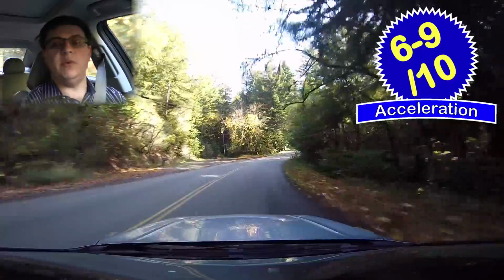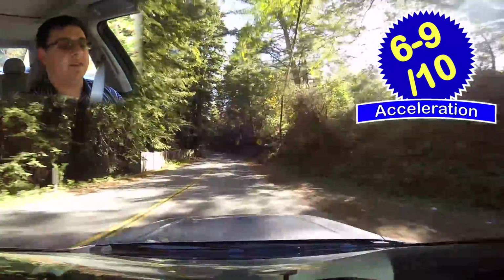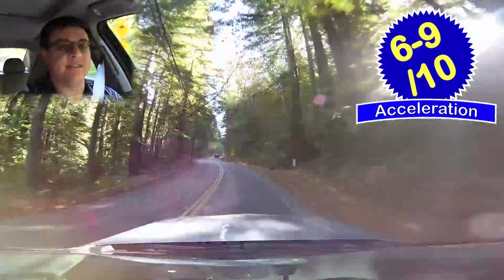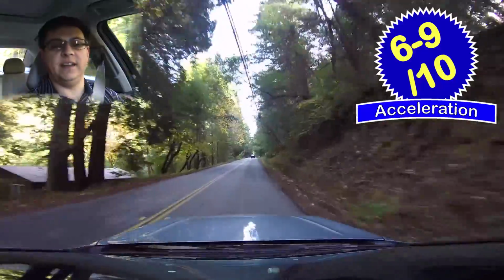Now, acceleration in the 2.4-liter TLX with that 8-speed dual clutch automatic transmission is very good for a vehicle this size with that amount of horsepower. It comes in at 7.2 seconds. I'll give that 6 out of 10 points, where I give the 3.5-liter version 9 out of 10 points.